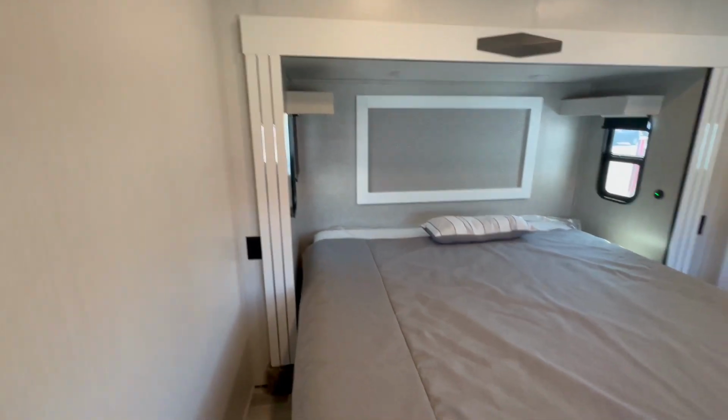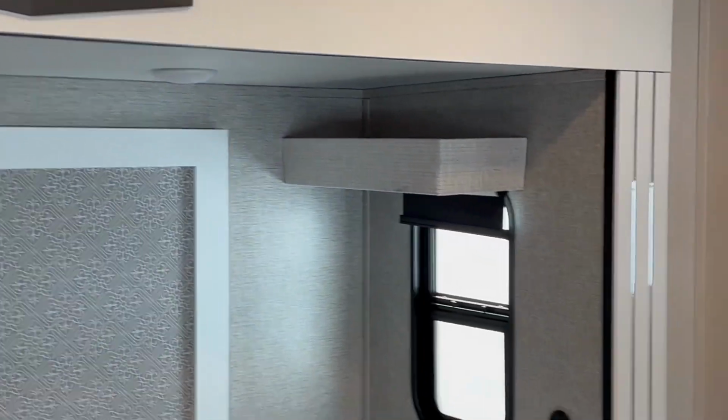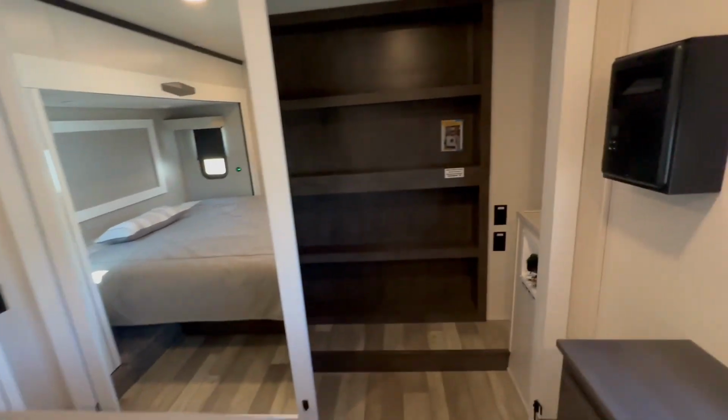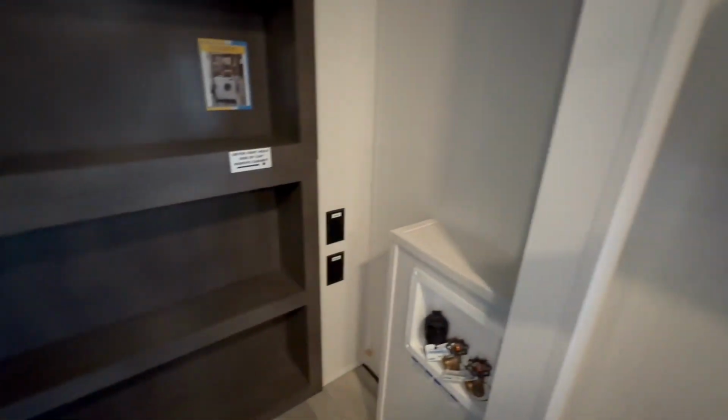Here's the bedroom in this coach. It's got a king east-west bed. There's these really nice shelves built into the bed. We like the electric heater, washer dryer hookups, and the walk-in.